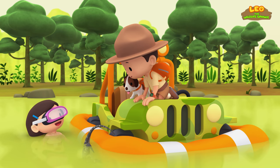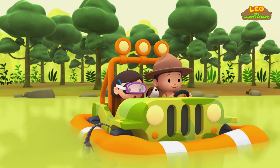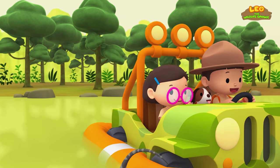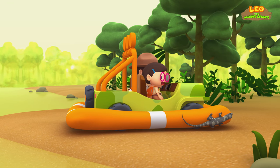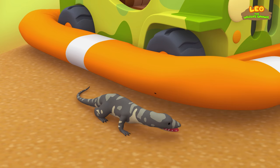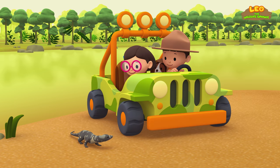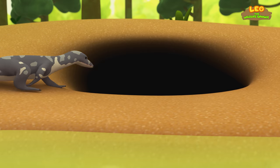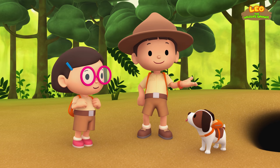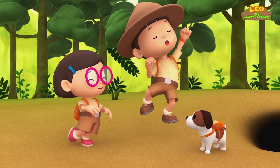The water monitor covered the hole by sitting on it. Thanks, water monitor. Great. Let's head to the riverbank. We made it. Good work, water monitor. Goodbye, little friend. We did it. We found the water monitor's home. Great job, everyone. Yay! Hooray!